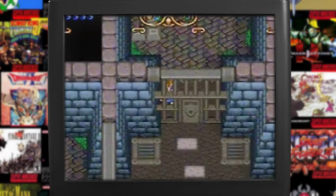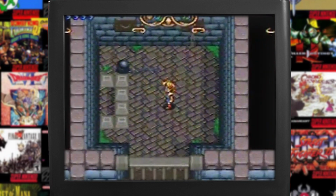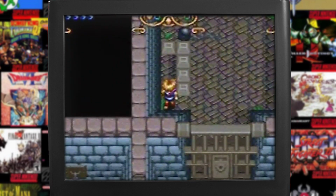I mentioned this just before. I've got Illusion of Gaia, or Illusion of Time as it's known, PAL regions. Great RPG, great game from Enix before they, of course, merged with Square. So I actually don't know really anything about this other than I wanted to play it. It's one of those games that have been sitting on my bucket list for many, many years. And of course, I can't wait to dive in.